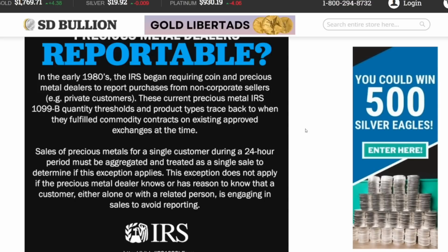So if you sell a certain amount within a 24-hour period, or if, for example, you and your wife both sell a specific amount, but it adds up to the amount required to fill out the form, they're probably going to make you fill out the form. So let's go look at the different metal types.